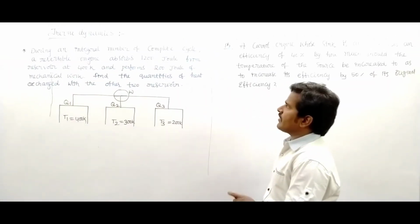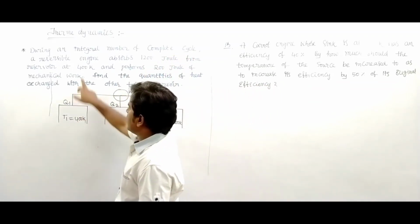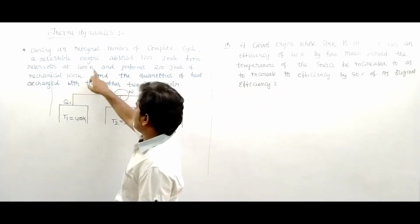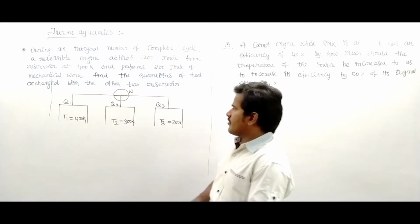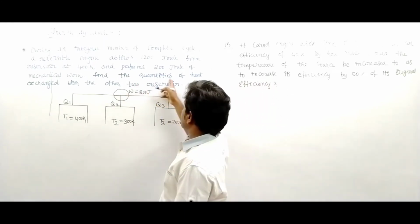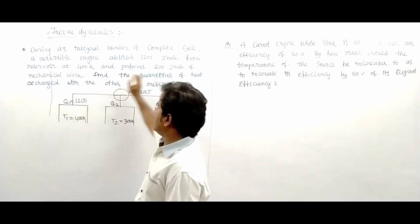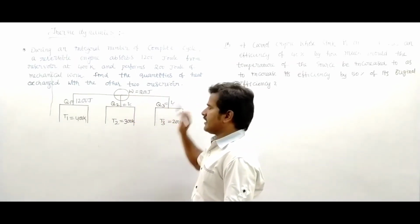And integral number of complete cycles. A reversible engine absorbs 1200 joule from the reservoir at 400 Kelvin and performs 200 joule of mechanical work. Find the quantities of the heat exchanged with the other two reservoirs. Suppose Q1 equals 1200 joule, and work done equals 200 joule. Then what are the Q2 and Q3 values?